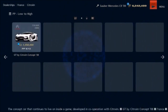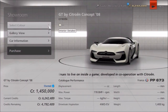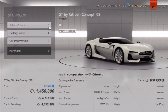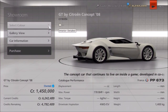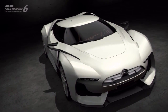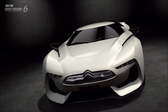Our next interesting fact is regarding torque. Now when you play Gran Turismo you'd probably assume that the vehicle with the most torque in the game would be something like the Jay Leno tank car. Surprisingly, that's actually not the case, and to any who have seen my top 10 highest torque cars on GT6, you'll already know what car this is. It's perhaps surprisingly an electric car, the GT by Citroën Concept, with over 1,800 foot-pounds of torque. That's more than 50% more torque than a Veyron.